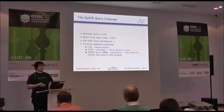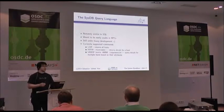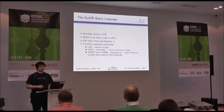And so the actual language that you will use in the client is going to be very simple. It will look somewhat similar to SQL, just so that people familiar with SQL won't have to learn all the stuff from the ground up. But it's important to note that it's not SQL. The current language is still under heavy development.